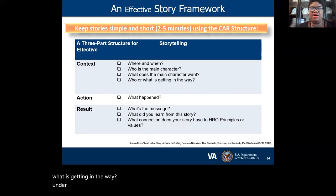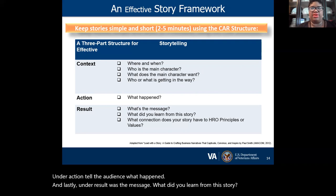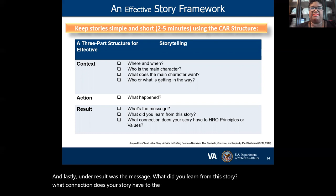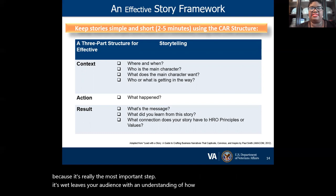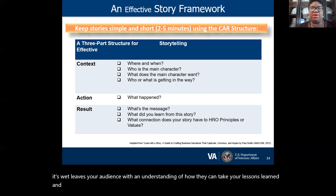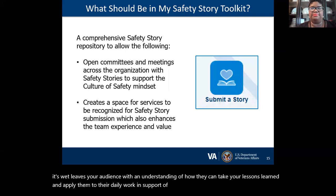Under action, tell the audience what happened. And lastly, under result, what's the message? What did you learn from this story? What connection does your story have to the HRO principles and values? I've said it before and I'll say it again. The last step is always to connect your story to HRO principles and or values, because it's really the most important step. It's what leaves your audience with an understanding of how they can take your lessons learned and apply them to their daily work in support of the HRO journey.